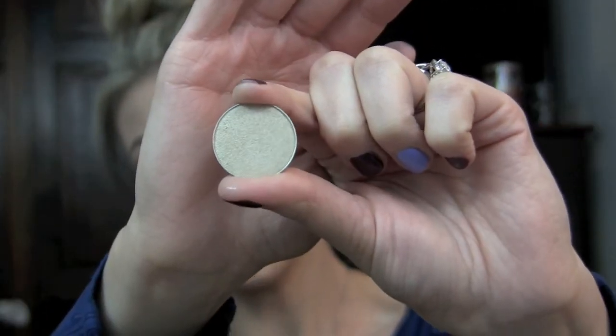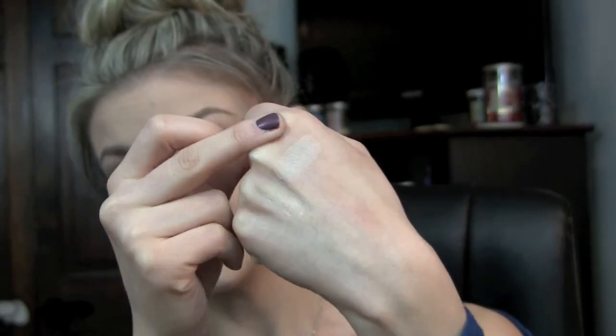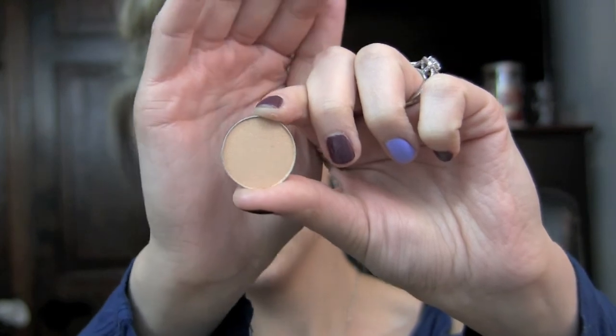So this first one here is called Bling, and this is just a very pretty shimmery neutral color. That's what it looks like there, and I will swatch that out for you. So this is what it looks like here, and it's more of a satin finish. It's really not super shimmery, but it has just enough to add a little bit of shine to any look.